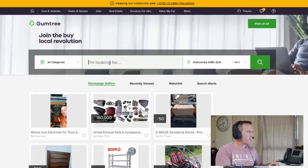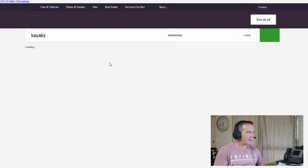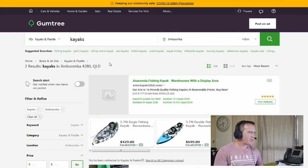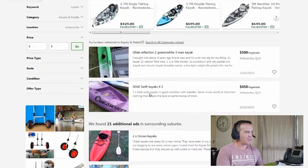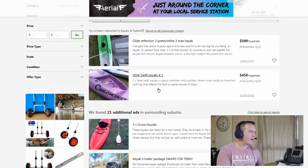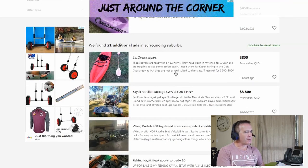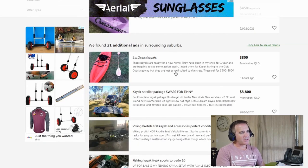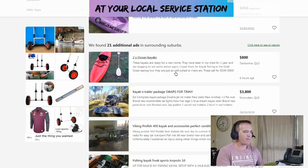The other place that I'll jump onto is Gumtree. Now, for us, that's our classified ads website, and for those in the US, it's probably similar to Craigslist or something like that. Anyway, those are the two spots that I'll generally go to find one. But wherever you wind up looking, same principles are going to apply.